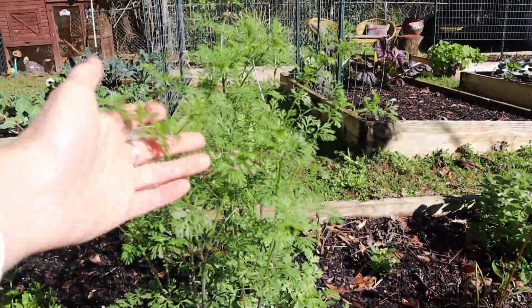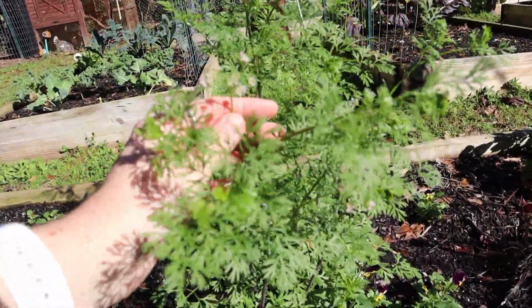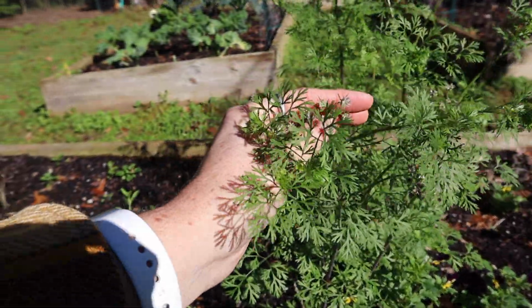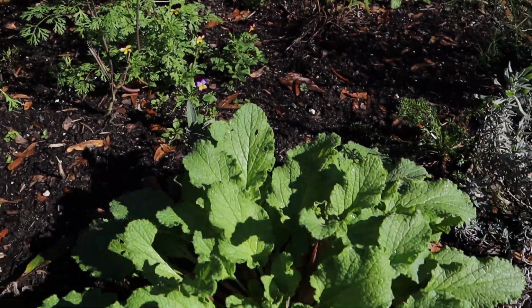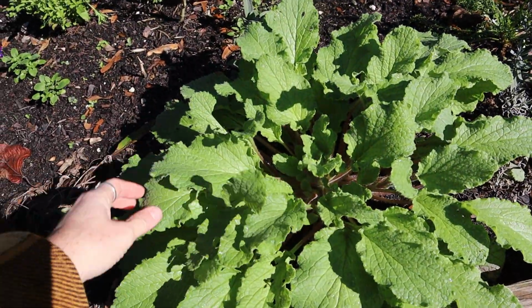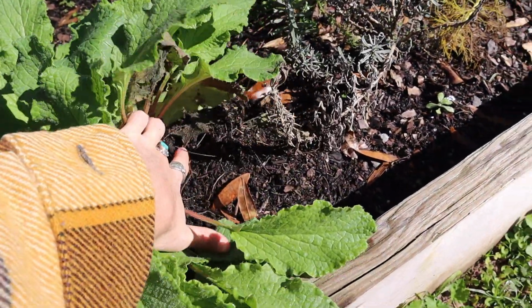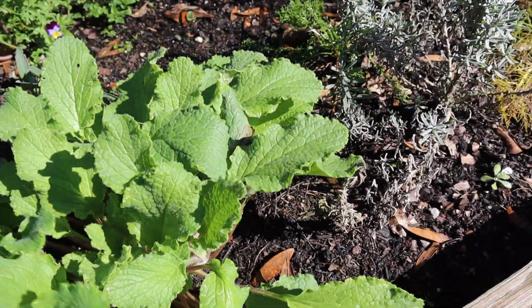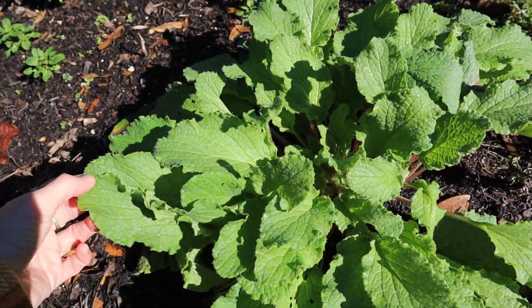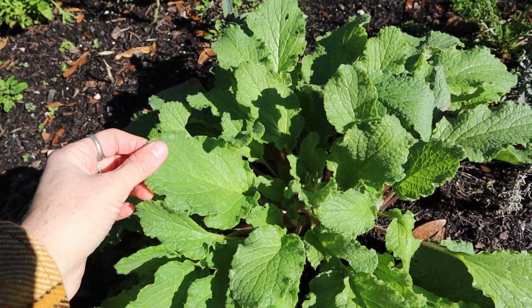I also have some bolting cilantro, which I will get coriander seeds from. And I also have some borage right here, which is just getting so huge. It's kind of on top of this strawberry patch, so I'm not sure if they're going to be able to come through, but borage is really good. Their flowers taste kind of like cucumbers. They're really known for courage.